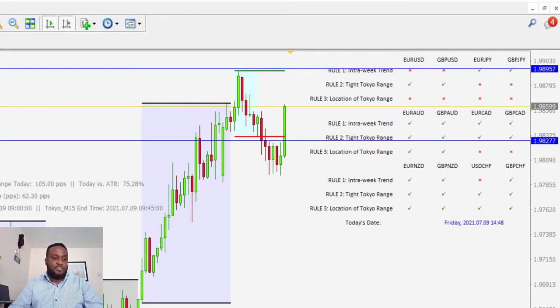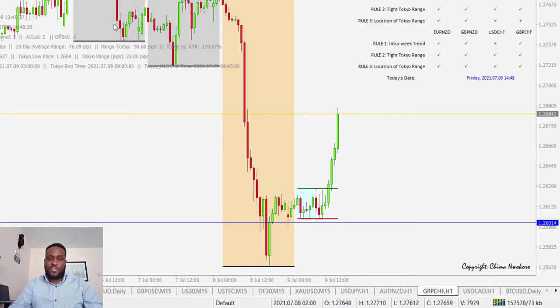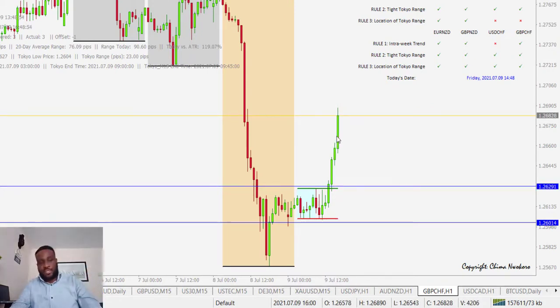And then GBPCHF is the final one. GBPCHF, nicely done. So this one again, you could have had a potential sell there. Potential sell and then potential buy, which the sell did not trigger, but the buy did trigger. And then what did you get? You now have this thing going up over 50 pips. But even if you went for 30 pips, that would have been 5 trades, 30 pips each, and that's 150 pips. And if you're trading one standard lot, 150 pips times 10, that's 1,500 in one day.